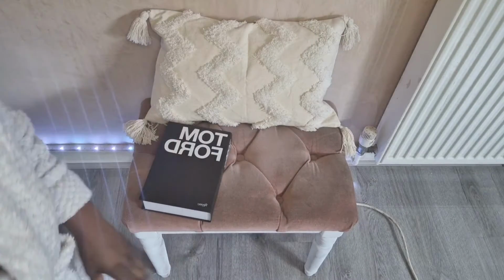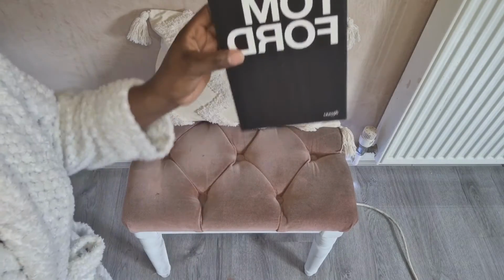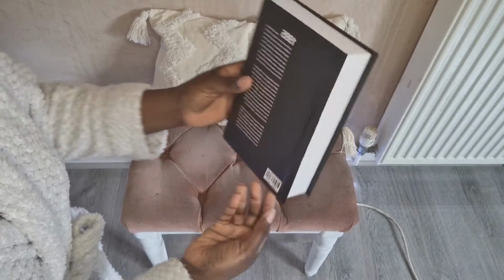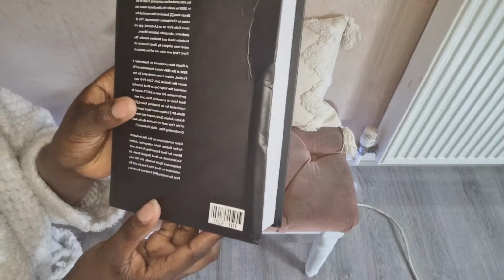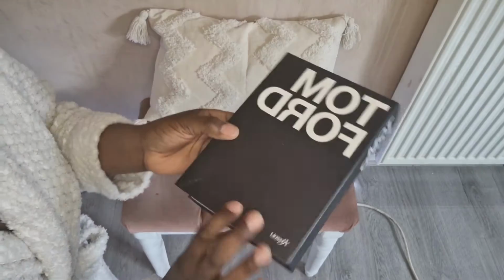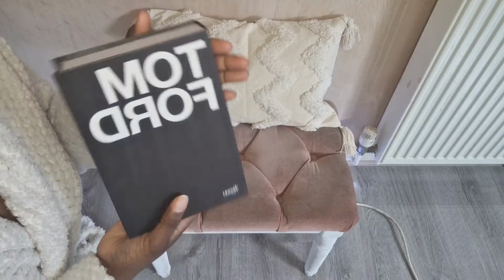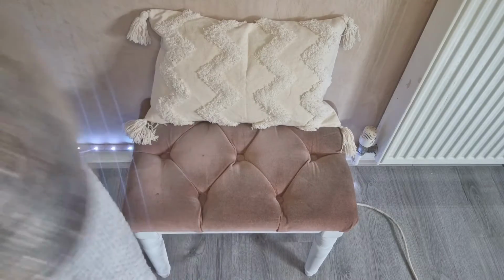And I also got this one. This one came perfect, packed good, no dents. However, this one came a bit damaged, even though it was packed so that it wouldn't be damaged. You gotta do it on the back. No worries, nobody will see that because it will be facing this way down the table. But yeah, very beautiful books that you can get.